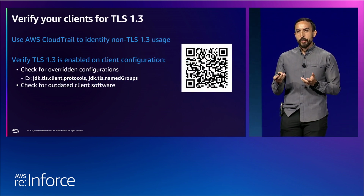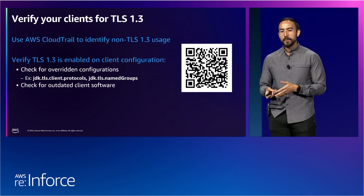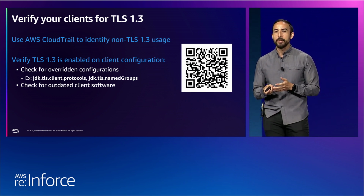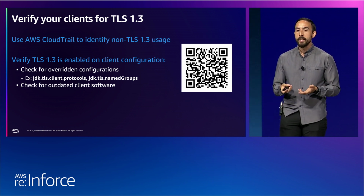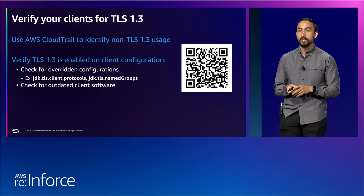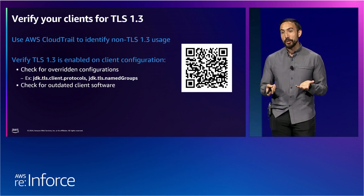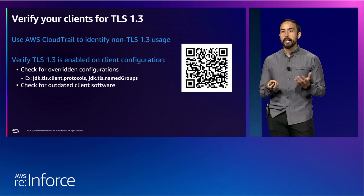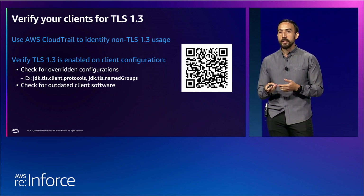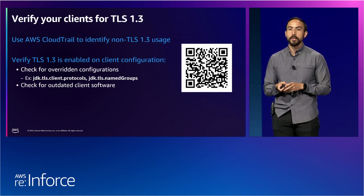So if you're concerned that your clients might be in that 20% and you'd like to not be in that 20%, there are a couple options for you to take: one, check if you're negotiating 1.3, and also some actions for you to take in case you want to make sure your clients are on 1.3. So the most clear action to take is make sure you're using the most up-to-date AWS SDK for Java if you're using Java, and also look out for explicit parameters you might have set in your configuration to either restrict algorithms or protocols that may be incompatible with TLS 1.3.